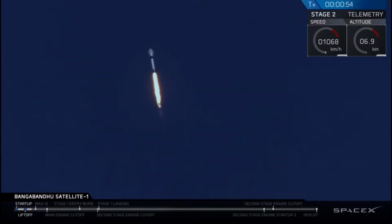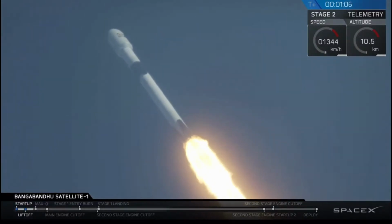And you saw Falcon 9 lift off in a beautifully clear shot there at 4:14 p.m. Eastern. At T plus 10 seconds, the thrust vector control system tilted Falcon to begin a pitch kick maneuver to get it going sideways. Vehicle is supersonic.